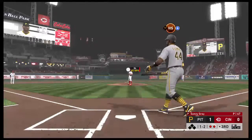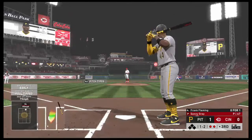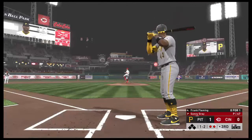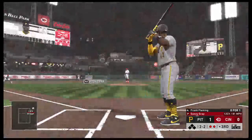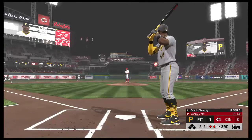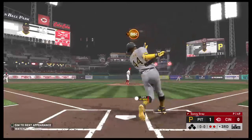And he fouls this one off. Hey, here we go. Here's the 1-2 delivery. And it's 2-2 now with the bases empty and 2 gone here in the inning. Really starting to pour now, and the forecast is not showing any signs of a break in the weather. A swing and a miss that retires the side, and that will do it.